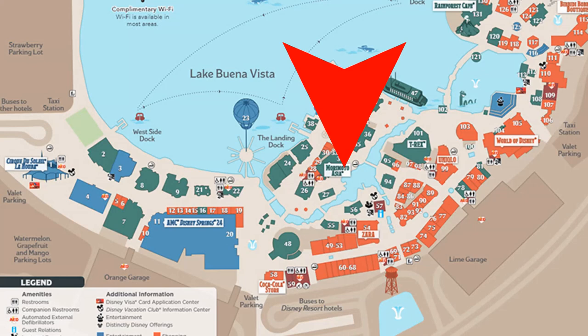Okay, so it's in Disney Springs. It's in the Landing dock section. So if you're going to get the boats, there's a little boat port over the bridge. It's a really nice place, opposite Chef Art's. You can't miss it. It's a really big building, and it's pretty much surrounded by water as well, which is really nice. It's in a really nice location.